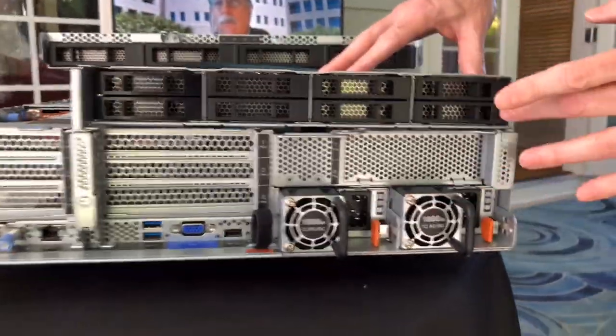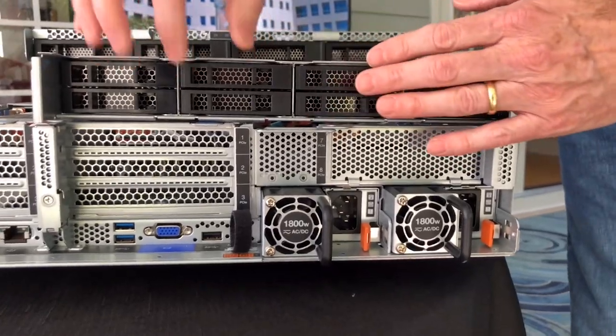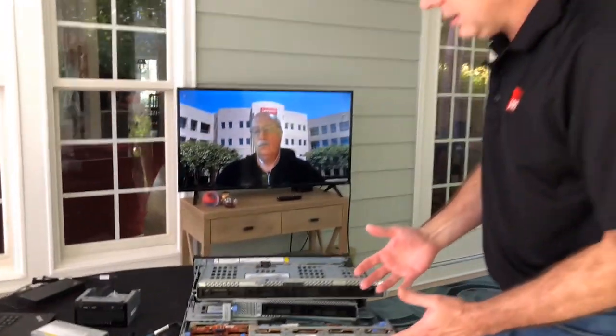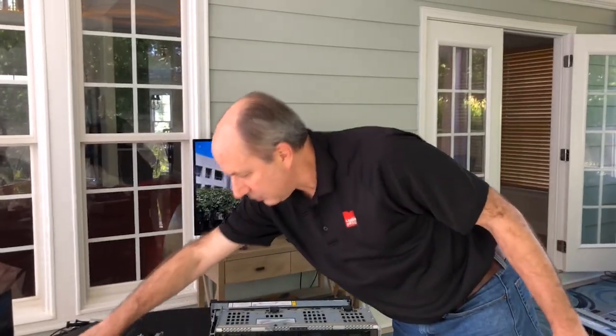Or you can have one with the configuration with just the 4 drives here, which will give you access to just a few more slots. So again, more choices available to you. But wait, there's more, right?